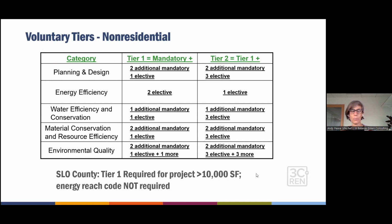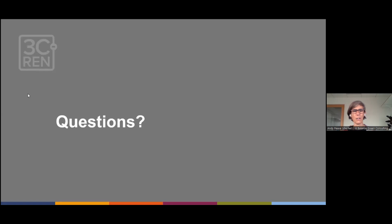County of San Luis Obispo still requires tier 1 for projects over 10,000 square feet, but tier 1 has a mandatory better than Title 24 by 10%. The county does not require that, but they require the rest of it. Interestingly, a lot of times we'll see the voluntary measures hang out in tier 1 or tier 2 for one cycle, and then they'll scooch over to the mandatory measures for the next cycle. For example, we are anticipating an update on low carbon concrete in mid-2024. That's currently an elective under tier 1, and it could become a mandatory measure for very large buildings that would have a lot of concrete. So, exciting ways to address embodied carbon.